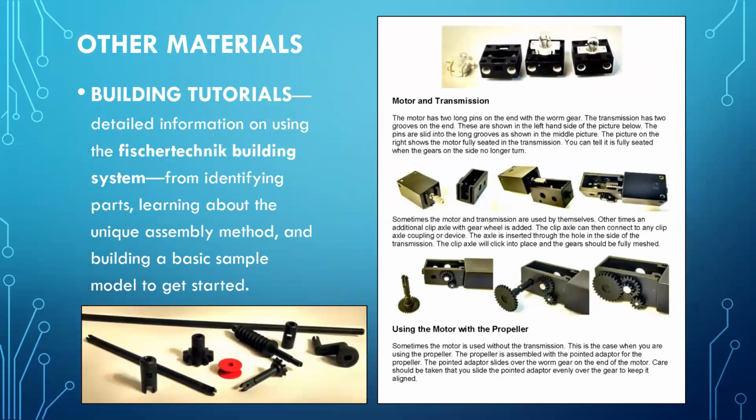Now, besides the project units, each version of the curriculum also includes a section devoted specifically to learning how to use the Fischertechnik building system. This will include information on how the various parts fit together using the pin and groove assembly method, identifying the various types of parts, from the various types of girders and blocks to different sorts of axles, gears, rivets, and much more. Students are also going to be asked to build a simple model to help familiarize themselves with the system before they move on to the projects in each unit.